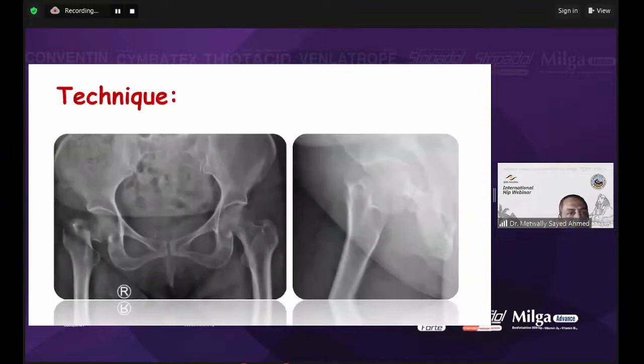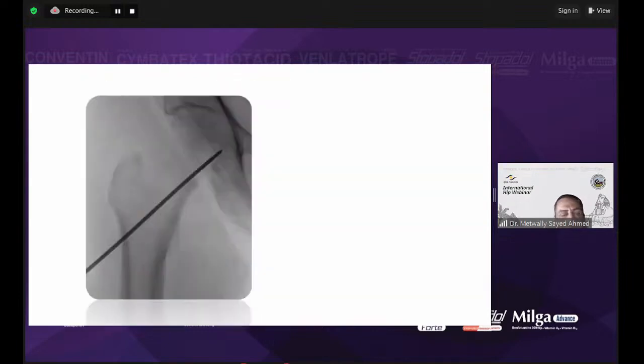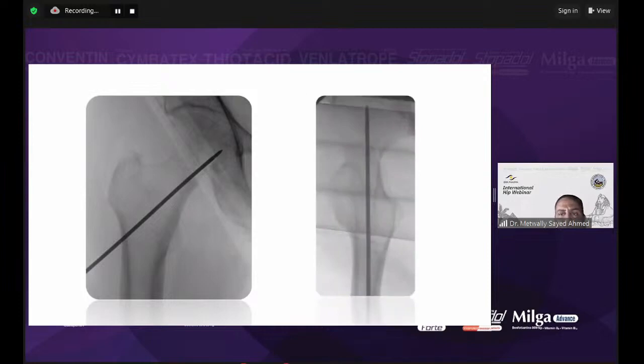The technique of cannulated screws. This patient has a displaced intracapsular neck fracture of the femur. We put the patient on the traction table, and we achieve reduction in slight valgus malalignment in the AP view. We start by firing the first wire maximally inferior, touching the inferior calcar of the neck, the inferior cortex of the neck, and it is central in the lateral view.